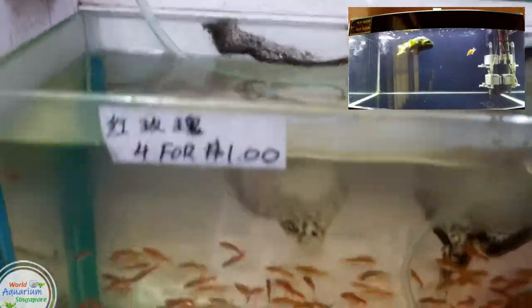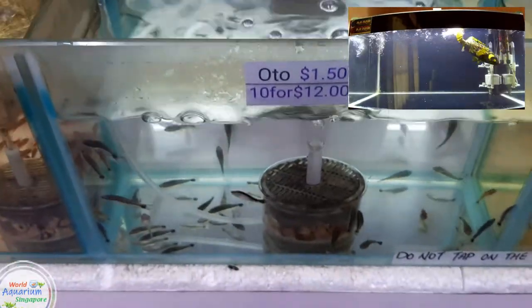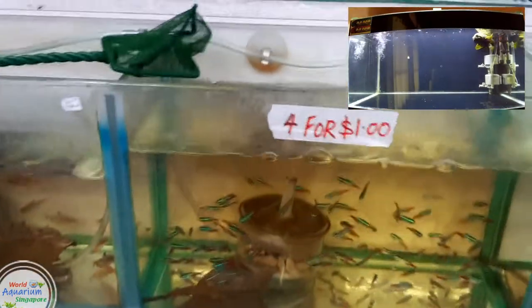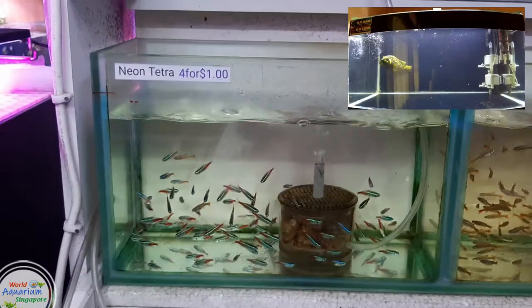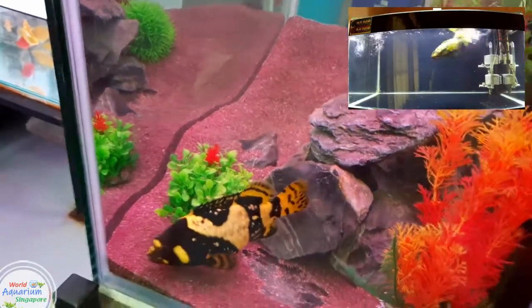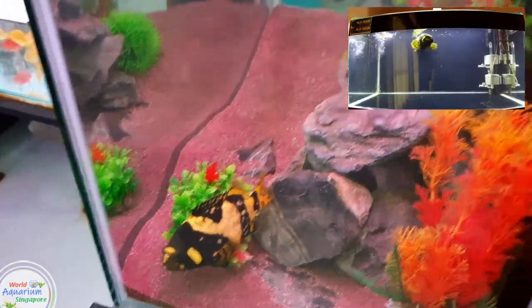And this is a small sucker fish suitable for your planted aquarium. So here are some neon tetra. I think these are the blood tetra. And neon, some more neon. Yeah, this is a fish I like a lot. So you can come here. This is for sale. I think it's over $100.